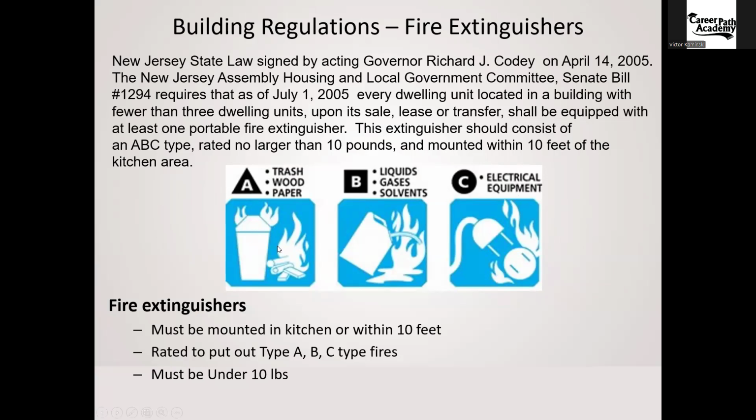The New Jersey law about fire extinguishers was signed into law by acting Governor Richard Codey in 2005. It's actually a little interesting story. There was a rash of incidents in the news where parents were cooking in the kitchen and little children reached up and grabbed the handles of the pots or pans, and got doused with hot grease and caught on fire.